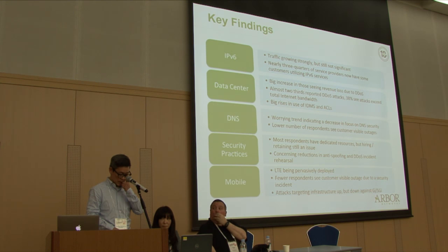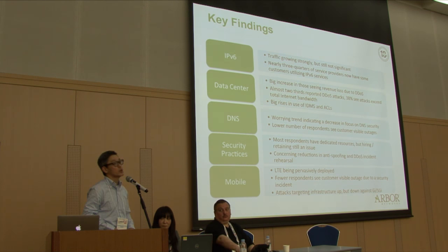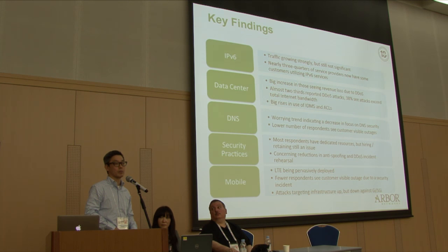DNS, now, this is not a DNS reflection attack. We're talking about protecting your own DNS infrastructure. Something that we're a little bit concerned about, and we'll see later, is that there seems to be a trend of decreasing focus on DNS security. So people, for some reason, are less concerned about that one. But we are concerned about that.